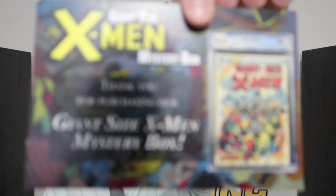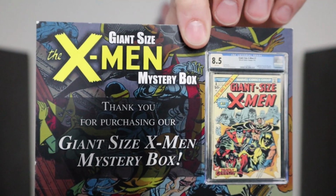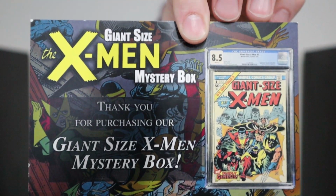So in here is a card, because they don't put the slab in the box. They put a picture of a card saying what the box is. Pretty tricky. I like it. Nice touch, because I didn't want to see it. I'm like, oh, there's a card.